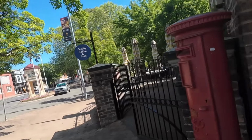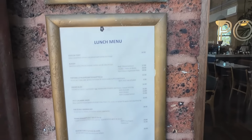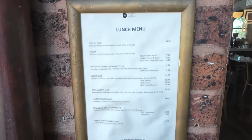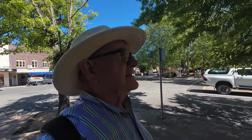Back down to the station. There's another restaurant. That looks like, let's see. Now they have a lunch menu. That looks pretty good too. Oh, looks very good. Well, that looks really good in there. They've got a nice menu. I'll try that next time I come back to Moss Vale. But right now, I think I better get over to make sure I get this train.